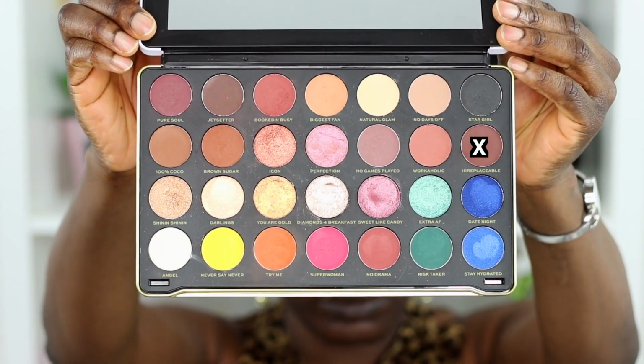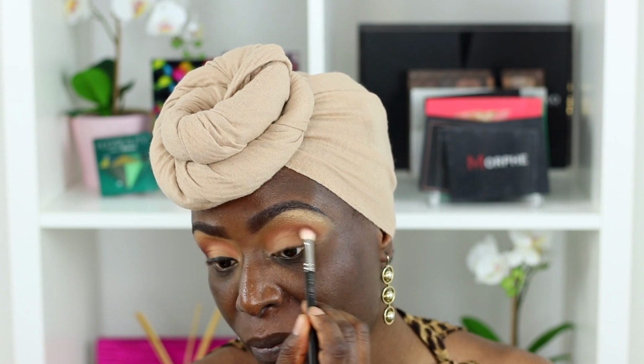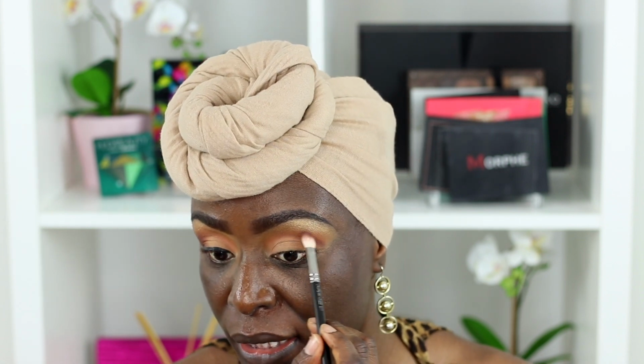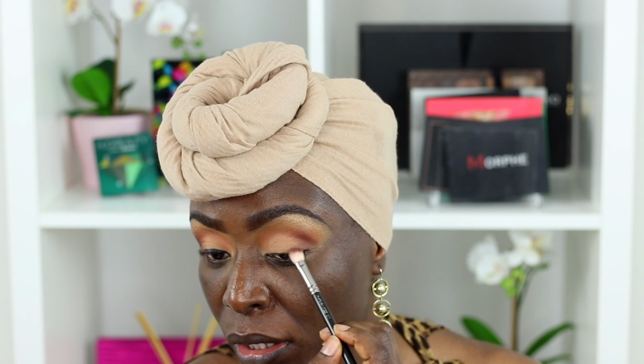Then with the MAC 217 brush, I'm going in with the shade Irreplaceable, which is a dark brown shade, and I'm just putting that on the outer part of the crease and blending that up towards the eye, and it just nicely defines the crease. I'm also putting some on the outer third of my upper eyelid, and you're creating like a V shape just to smoke it out.